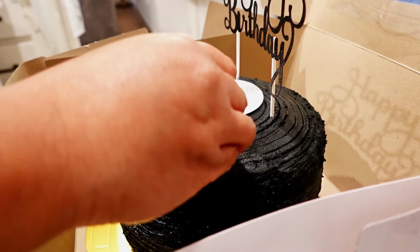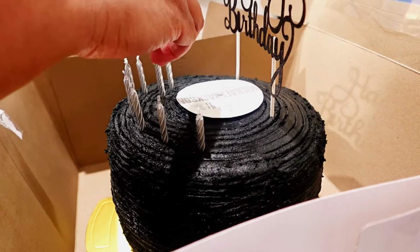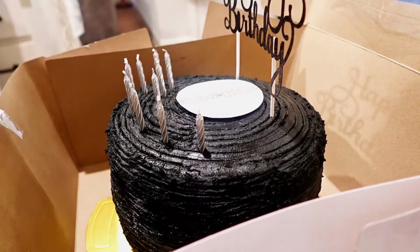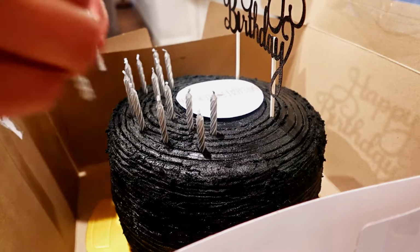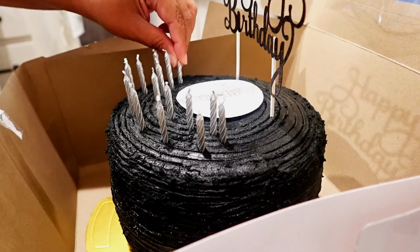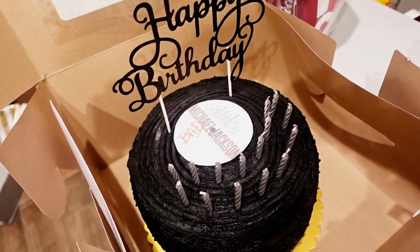So today is a very special type of video. Today we are celebrating my son's 15th birthday, y'all. Yes, 15. So yes, as you can see, I made his cake. This is a record cake. I made it, y'all. Yes, I pat myself on the back. I think it turned out super cute. It looks like a record.